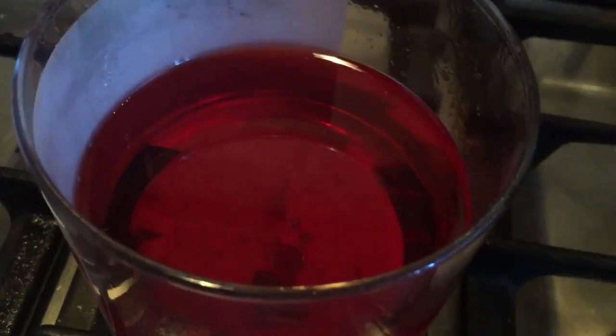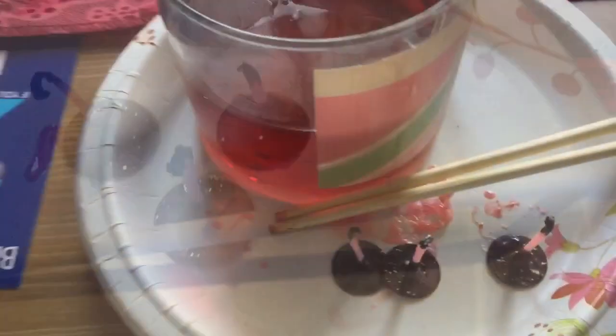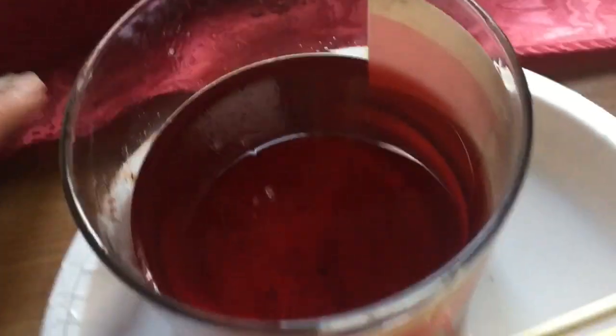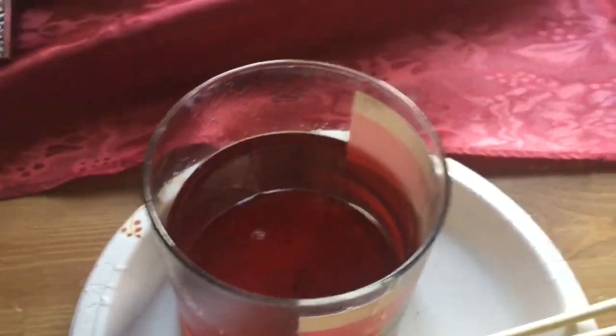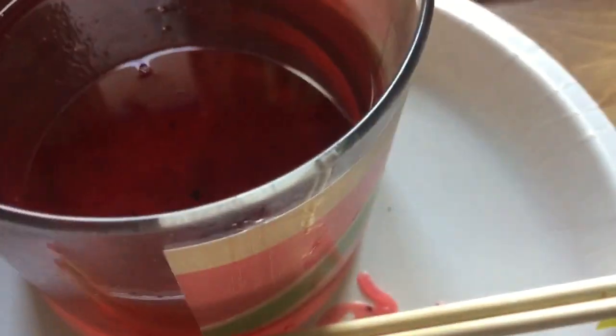Going to remove this from the stove. Is it hot? It's pretty warm, so I'm not gonna grab it just yet. I'm gonna grab it with some gloves and let it cool like this without those in there. I'm just having it cool by my front window, and you could see how warm it is. I left it on the stove for about 45 minutes.